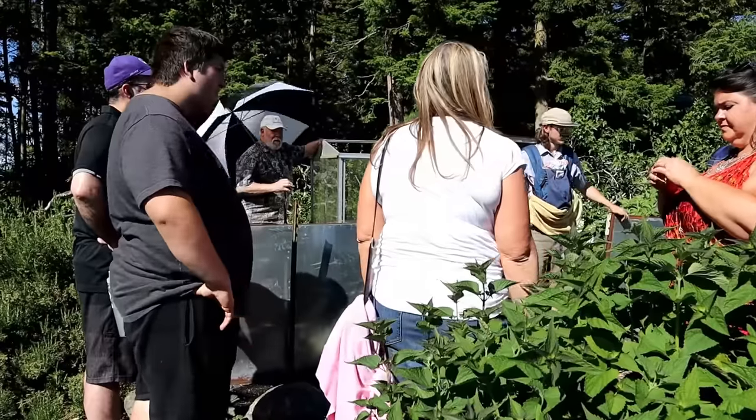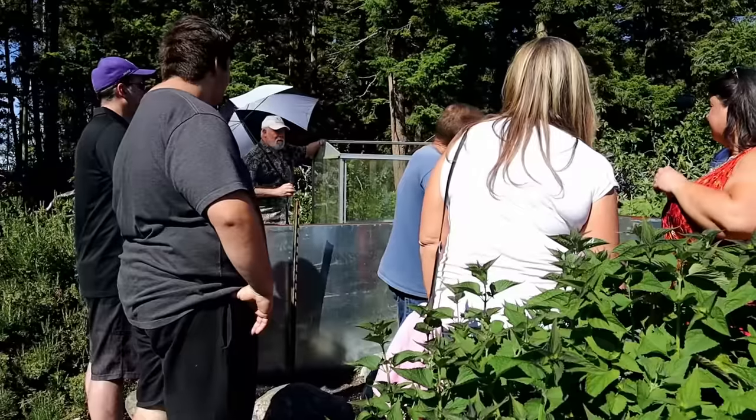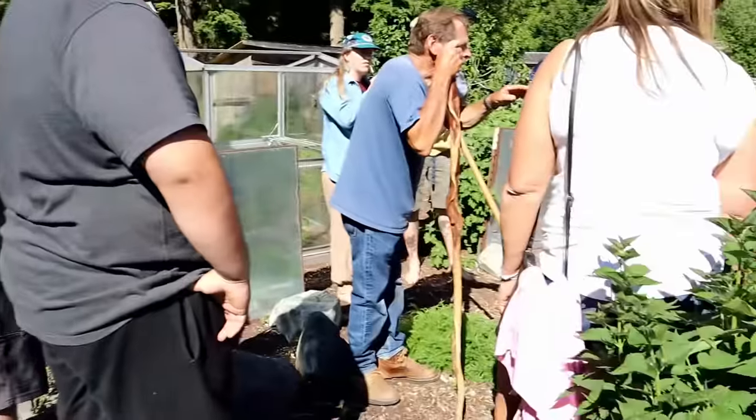What's the medicinal value? Because it has medicinal purpose. It has wound care properties. I use it in salve. Wound care.